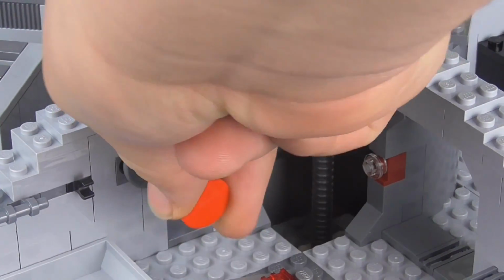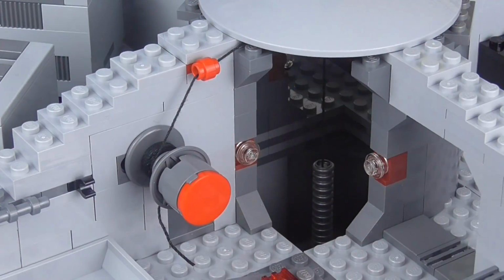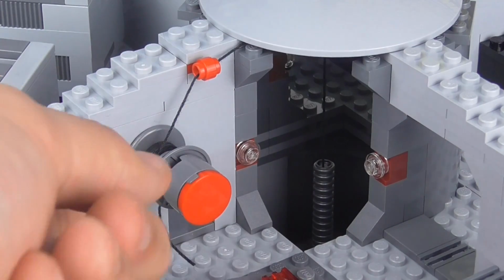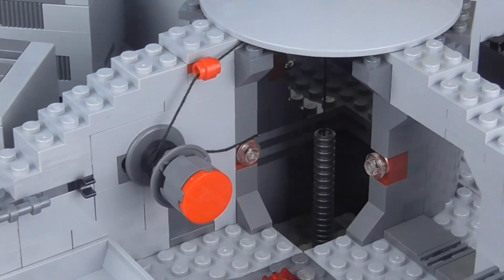But anyway, turn this knob then. Turning it clockwise, it goes down. And of course, it goes down to the very bottom. It goes the entire way, which is pretty cool. Turning it back, it's going to come back up. Pretty simple, what you'd expect. But yeah, I really like it.